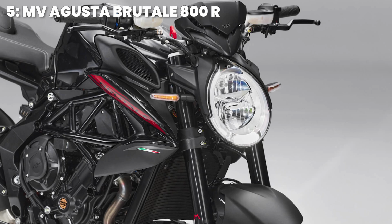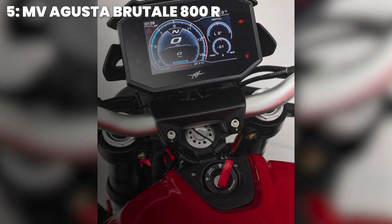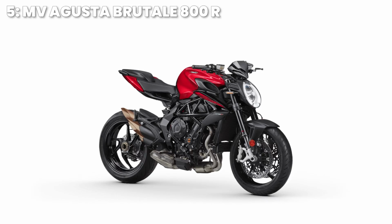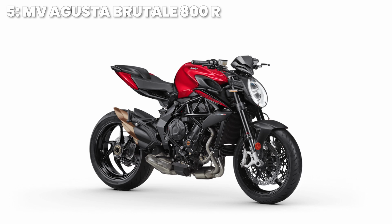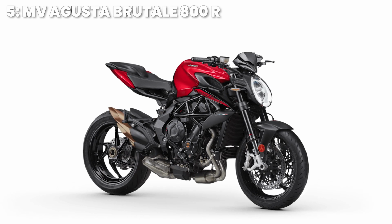It's still packing some competitive performance with as much tech included as possible, with multiple rider modes, switchable traction control, Bosch ABS and quick shifter. It also still looks drop dead gorgeous. With all this being said, the bike is still one of the most expensive on the list at £13,800, but compared to the 17 grand you'd normally spend on one of these, it is definitely worth considering.